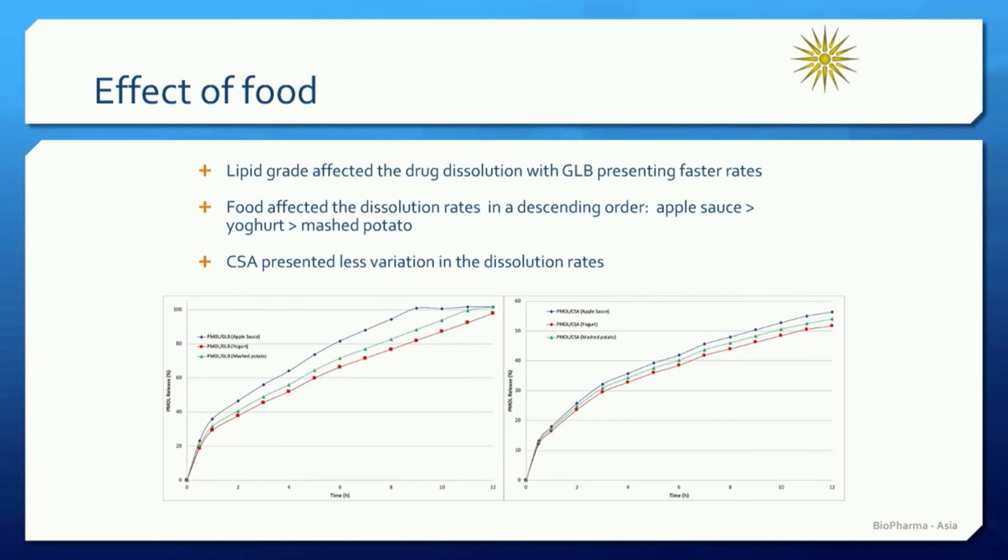So the first observation from these two graphs, you can see the two graphs on the slide. The first observation was that the lipids present different dissolution rates. So glyceryl behenate showed faster, and this is the left dissolution graph. Glyceryl behenate showed the faster and complete dissolution, complete drug release after 12 hours in food preparations.